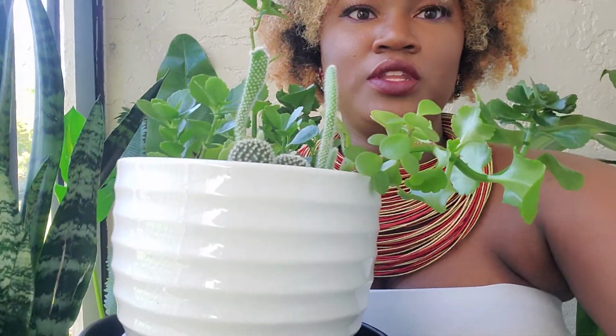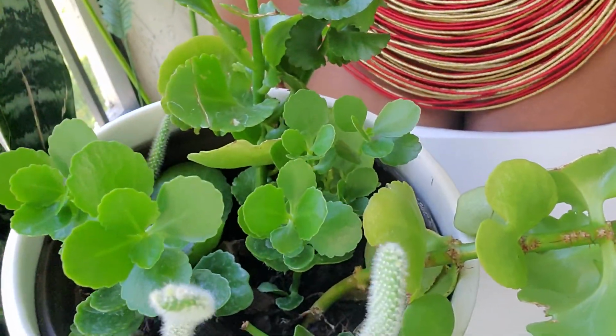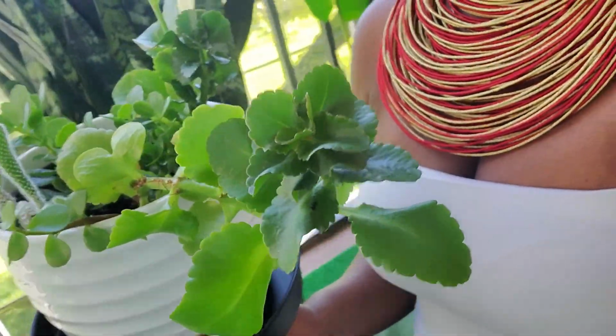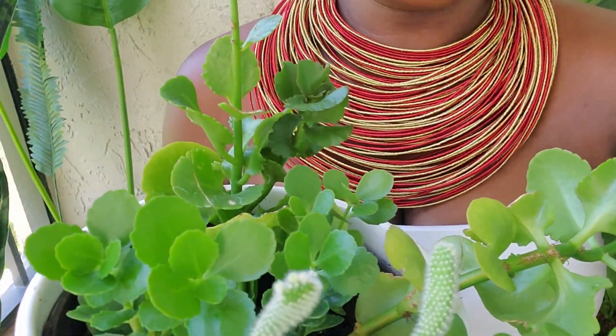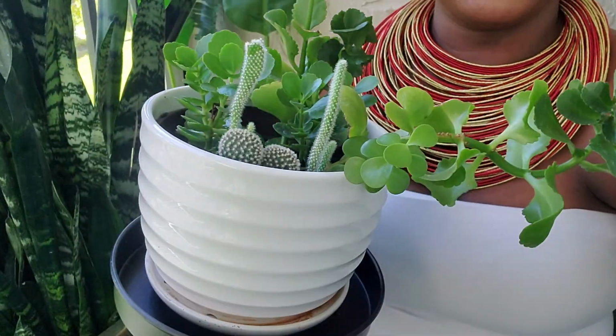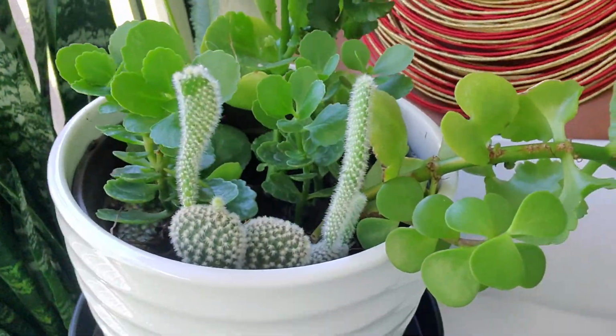I'm going to show you my baby. So this one here is my first arrangement of succulents. This pretty mama is approximately 8 months old. I received her in January, at the top of January, and she made it 8 months. 8 months. I didn't kill her.